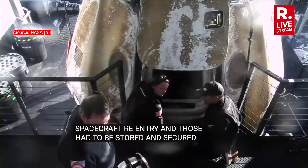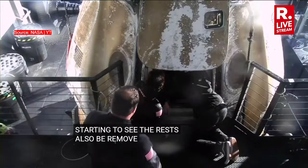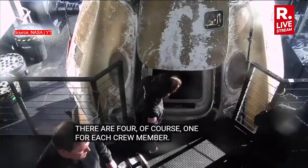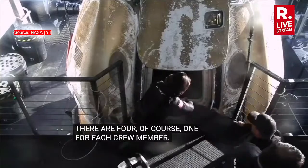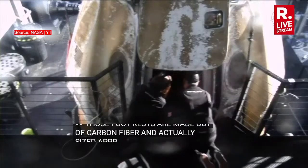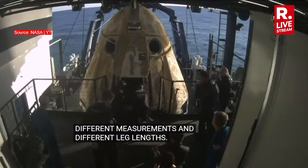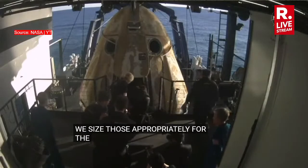It looks like we are starting to see the footrests also be removed. I just saw one there on the screen. There are 4, of course, 1 for each crew member. Those footrests are made out of carbon fiber and are sized appropriately for each crew member, as everybody has different measurements and different leg lengths. Same goes for the armrests and the bucket length of each seat. We size those appropriately for the crew members and to ensure their comfort and safety.